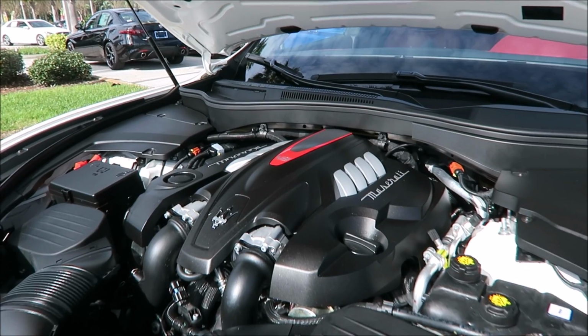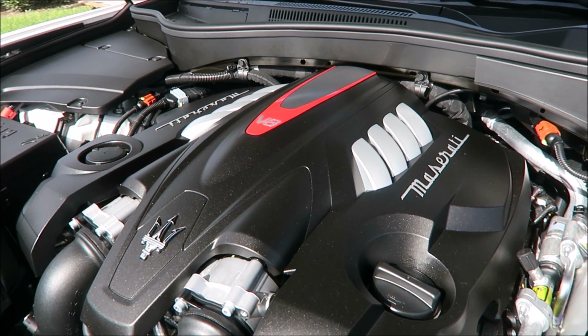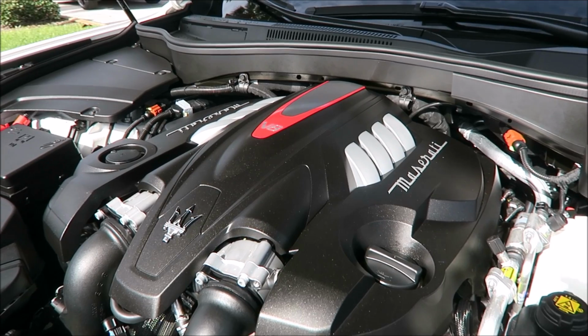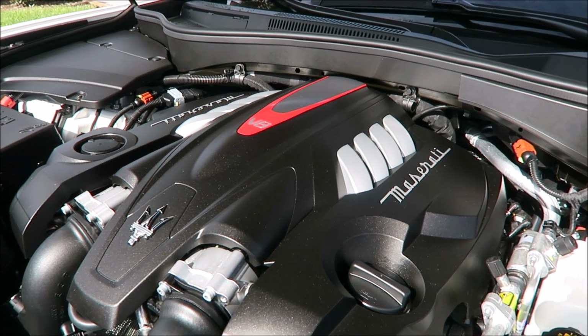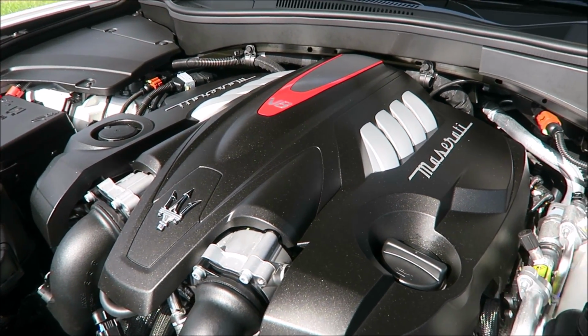The Maserati Levante lineup offers a few different powertrains. You have a 275 horsepower diesel engine. You have the base model Levante, which is 345 horsepower. The Levante S, which has 424 horsepower. And you have the Big Daddy, the Trofeo, at 590 horsepower. But in front of us here, you have the GTS at 550 horses.